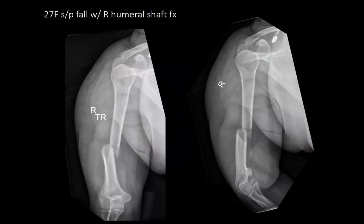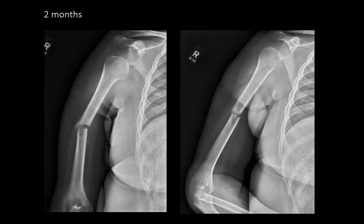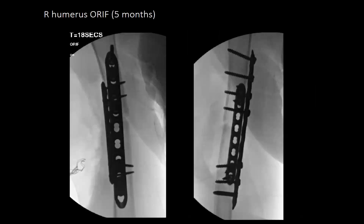This is a 27-year-old female who crashed into a tree while practicing riding her motorcycle and sustained a right humeral shaft fracture. She was initially placed into a coaptation splint and then during follow-up was found to be developing a non-union. It was at 2 months, still mobile at the fracture site. I do not have any imaging from the most recent follow-up, but at 5 months she was taken for this right humerus ORIF after inflammatory labs were negative. Cultures were taken and were also negative.